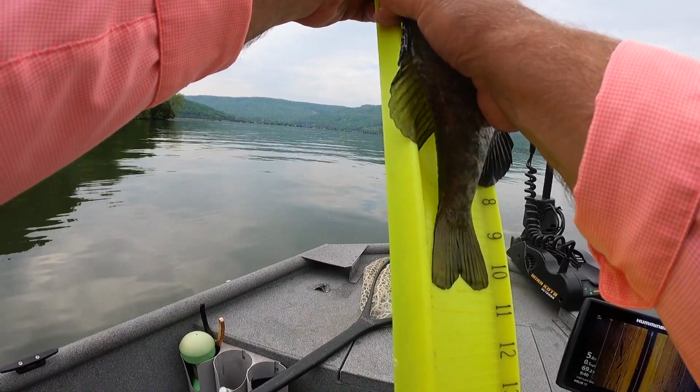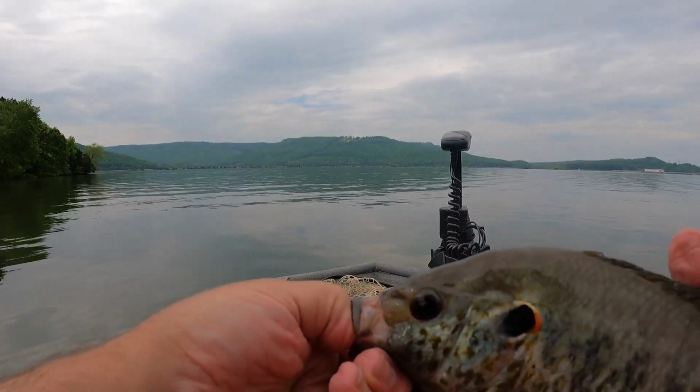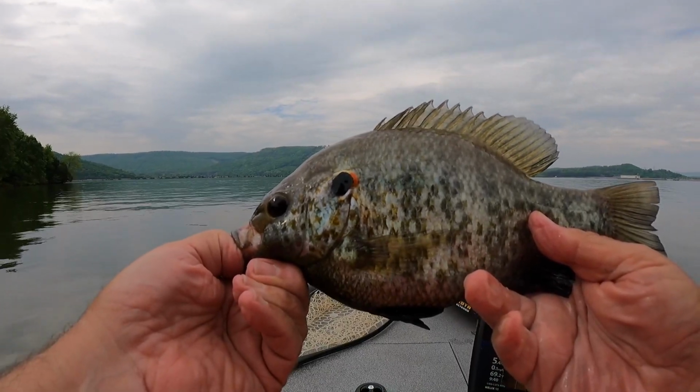He's only 10.5 inches. That other one was 11. But that is a toad, folks. That is an absolute toad. All right, let's get him back in the water.